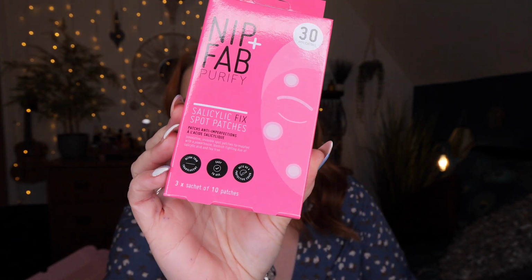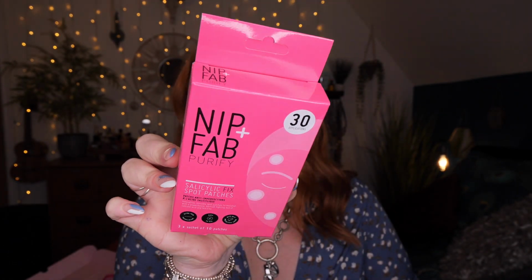Next, we've got Salicylic Fix Spot Patches. These are ultra thin and translucent, easy to use, acts as a protective cover. There's 3 sachets of 10 patches. So there's 30 applications in total.